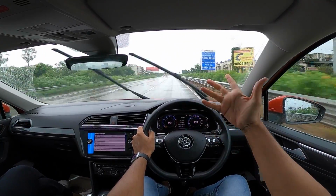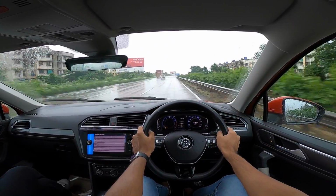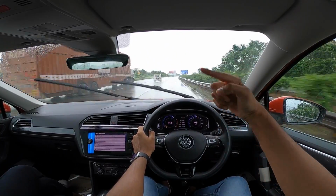And this car does not have a speed alert system. Yeah, you see that? There is no speed alert system in this car, which is kind of awkward and weird. This is a CBU, of course, so I believe they get it here and they put it in.